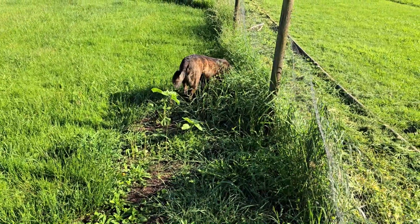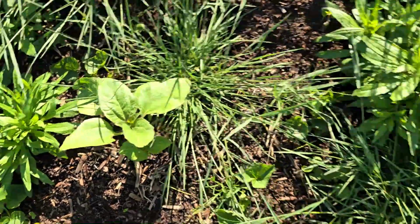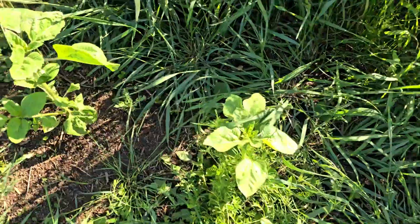You got to get those moles and voles before I get my potatoes in. I mean, if you look closely, there's sunflowers coming up everywhere. Sunflower, sunflower, sunflower. That's kind of what's stressing me out right now.